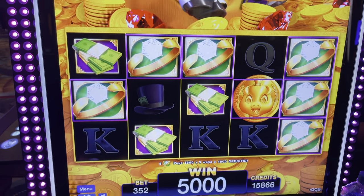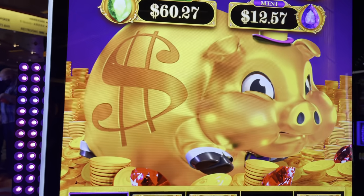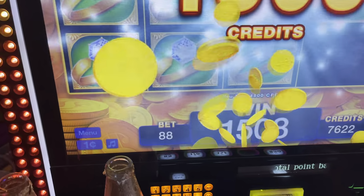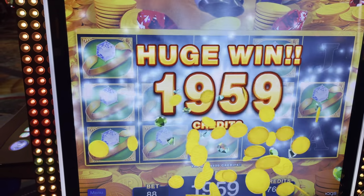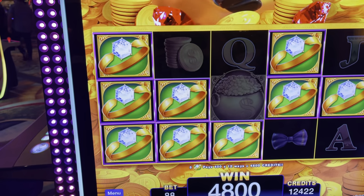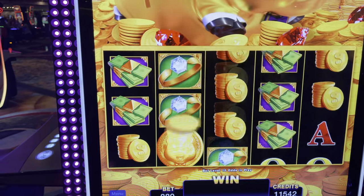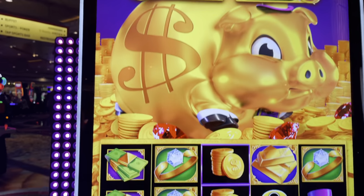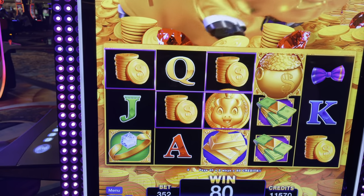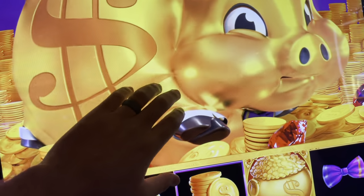All right, something's gotta give, come on. I'm maintaining, I'm really liking this game, but something's gotta give. Look at the size of this pig. All right, so 88 cent bet, landed on something good, give it a whack. $48 hit on an 88 cent bet. This game pays really well. Give it one 880 whack. And one 352 whack. All right, look at the size, man. Oh, I didn't know it does.